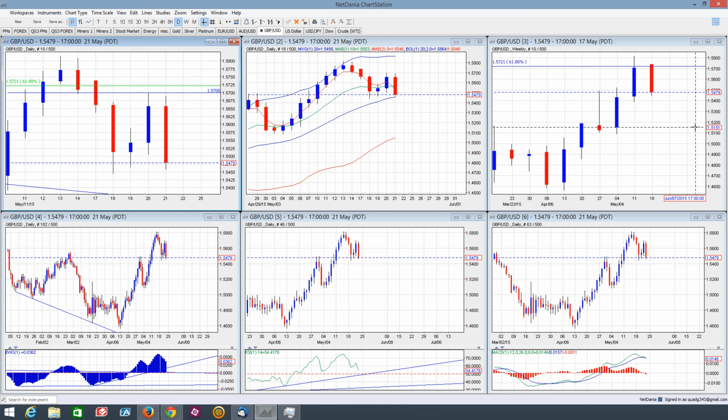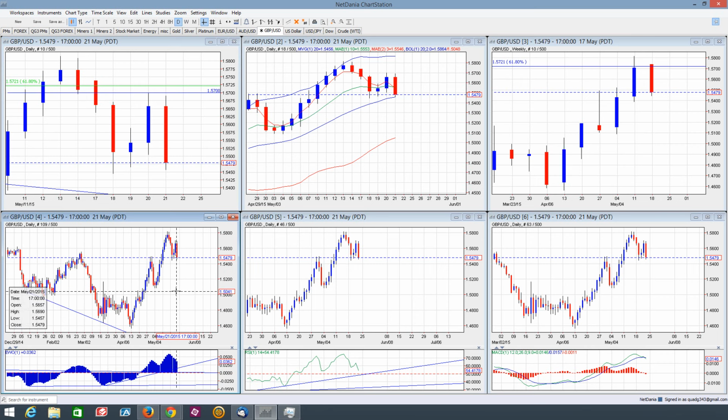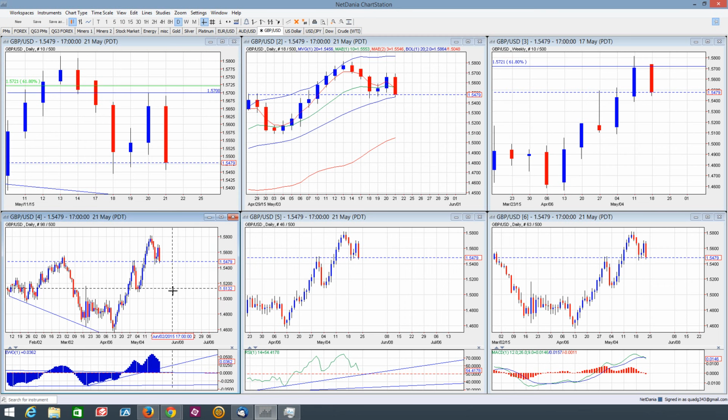The weekly does close just an inside negative week compared to last week, so it's neutral on the weekly closing basis. And the daily EWO, there's no negative divergence on the top side, no negative divergence on the bottom side. Really no pointed direction one way or the other there.